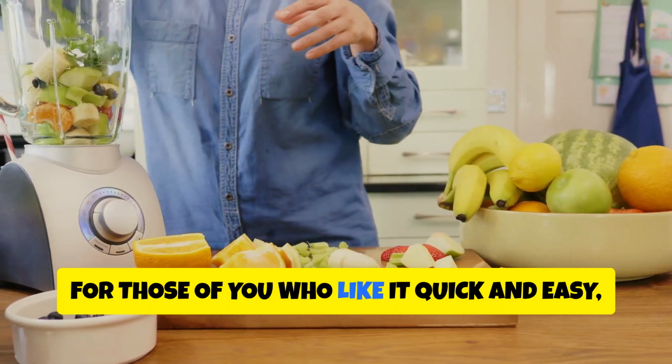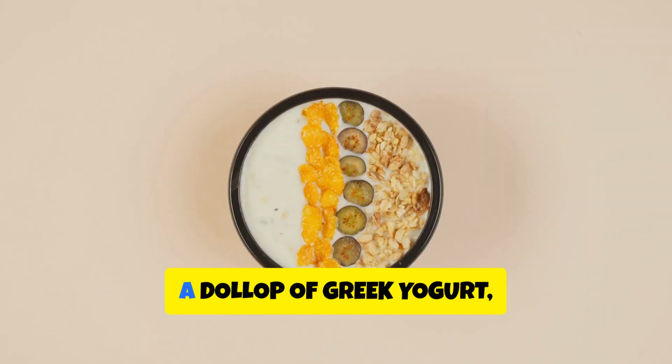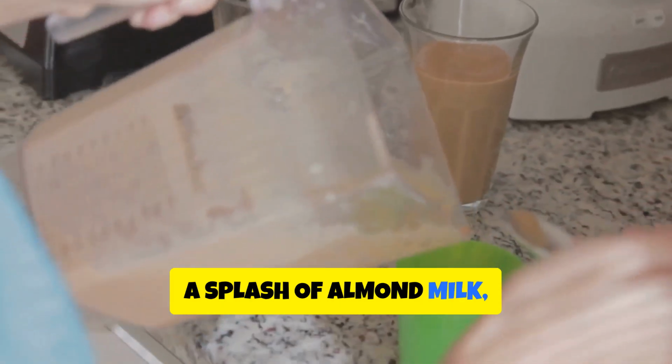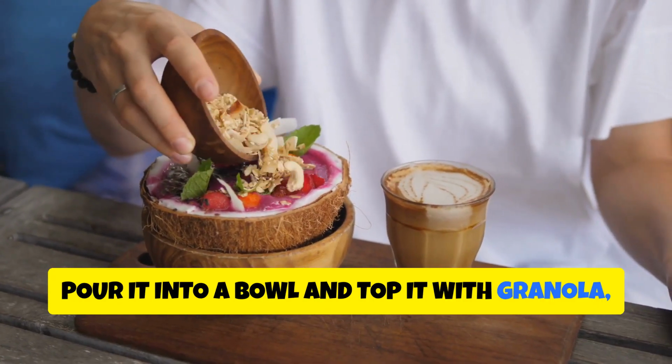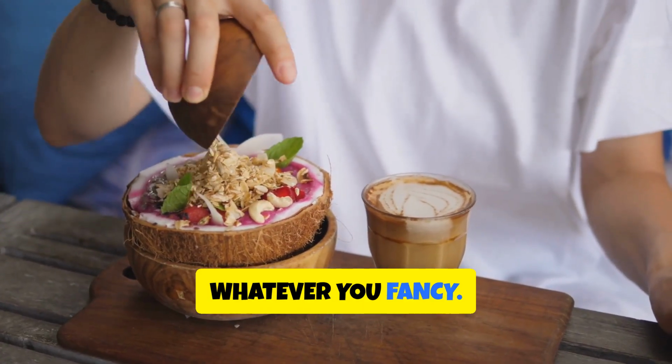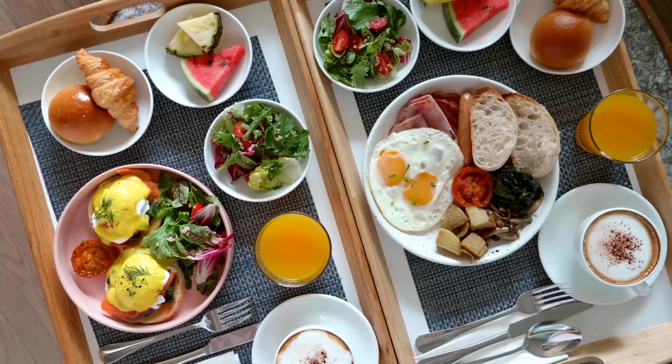Now, for those of you who like it quick and easy, we've got the smoothie bowl. Chuck your favorite fruits in a blender, a dollop of Greek yogurt, a splash of almond milk, and blitz it until it's smooth. Pour it into a bowl and top it with granola, nuts, seeds, whatever you fancy. It's a breakfast that's bursting with flavor and will keep you full until lunchtime.